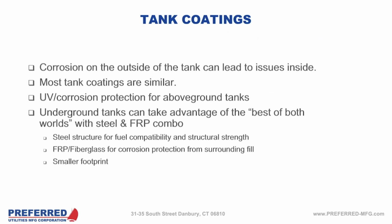And then we're talking about the physical construction, right? It's not just the material the tank's made out of, but it's the coatings. Now, on the outside of most steel tanks, it's going to be pretty similar. It's just going to be standard UV or corrosion protection. If you're in a maritime environment, that might change a bit. One of the things that Brent alluded to earlier was a hybrid when it comes to underground tanks that we've done in the past, where it's a steel inner with an FRP clad outer. One of the advantages here is that you're working with a steel tank, but it's very well protected against corrosion. So it gives you a little better footprint there.